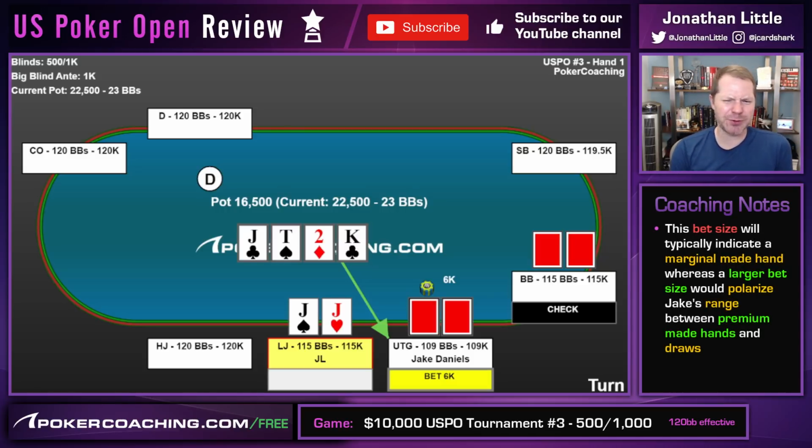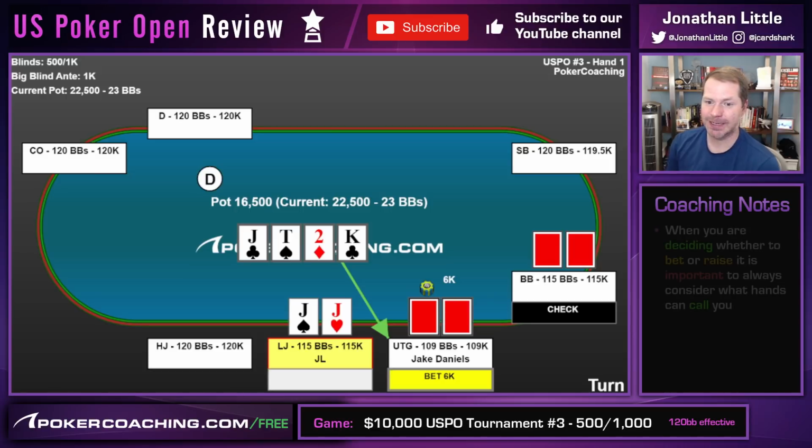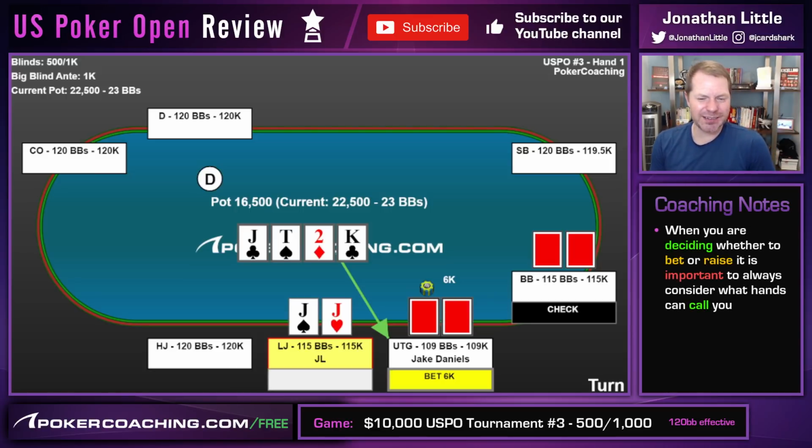So when he goes this size, I think he's going to be a little bit more weighted towards marginal made hands like ace-king, king-queen, ace-jack. Maybe hands like two pair, jack-ten, king-ten. Probably not straights, though. The question is, if I raise, will he call with a hand like king-nine suited or ace-king even? He probably shouldn't, because if I'm raising here in this scenario, what can I really have? I have to have a pretty good hand or a pretty good draw, right?